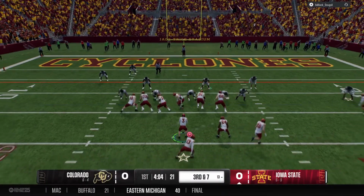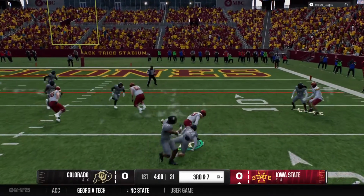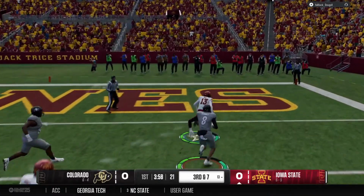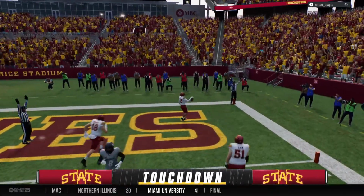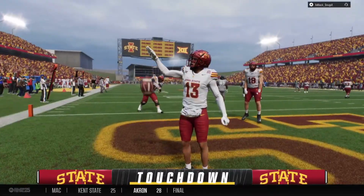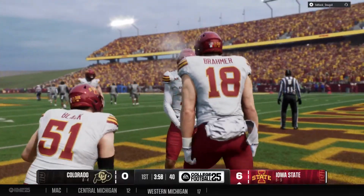Pre-snap motion, quarterback trying to get a read. Can't get him to the ground. Headed to the end zone. Touchdown, Iowa State. A great catch and run for 6. A quick strike, just as we expected.